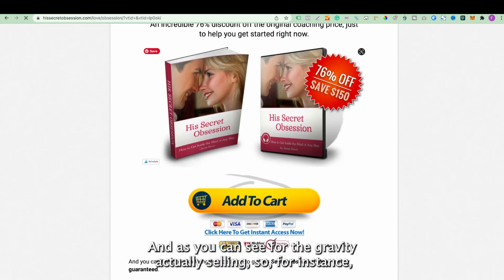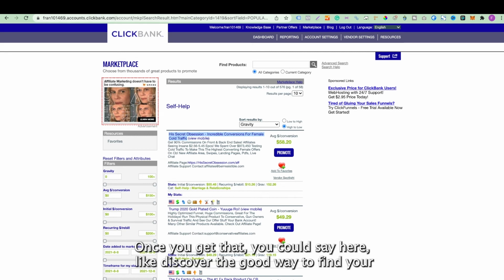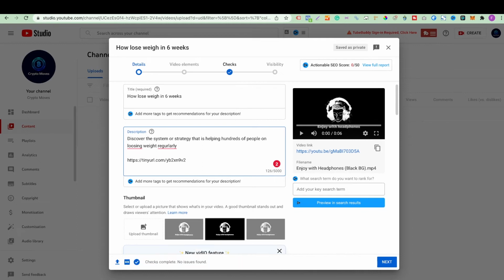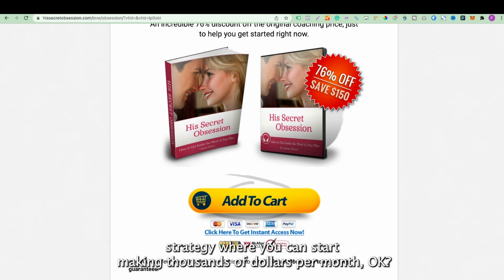And as you can see, for the gravity, it is actually selling. So for instance, it's something that will give you a good chance of making money. Once you get that, you could say here, like, discover the good way to find your new partner and so on, and then you put the link here. So it's a very straightforward strategy where you can start making thousands of dollars per month.